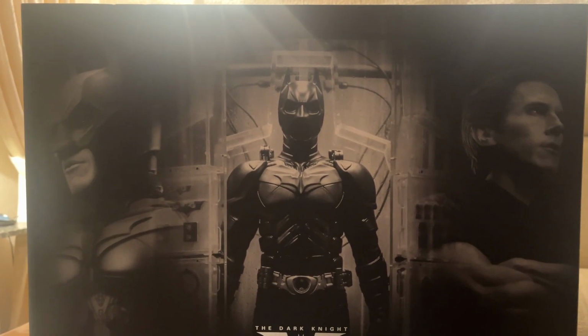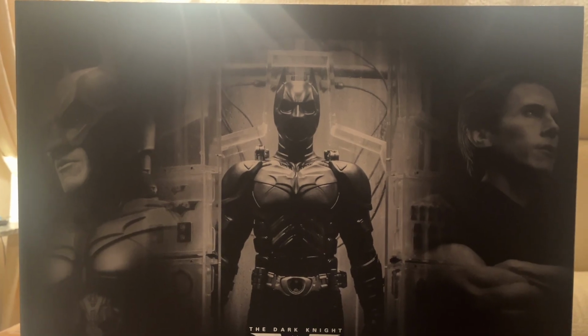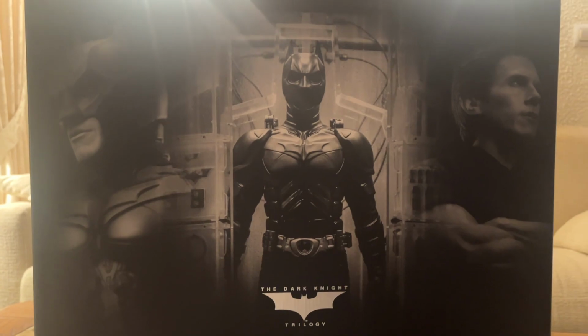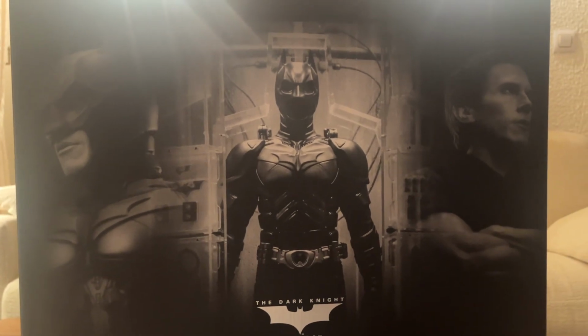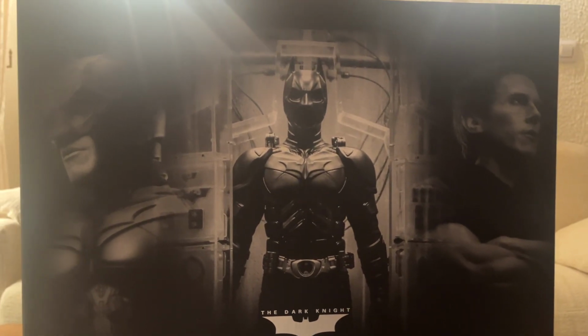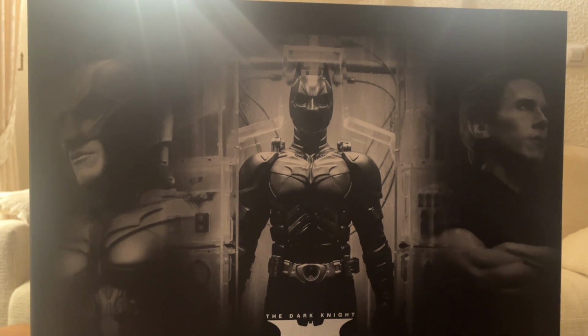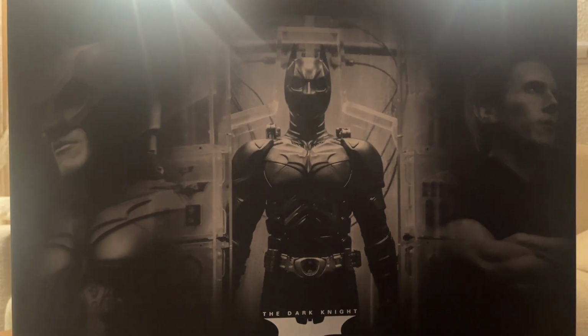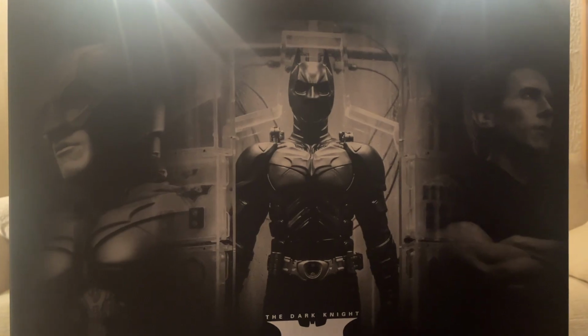Now, some people will agree with me and some people will disagree, and that's totally fine. But to me, the Dark Knight trilogy, Christian Bale, he is my Batman. He will forever be my favorite Batman. And even more, he will forever be my Bruce Wayne.